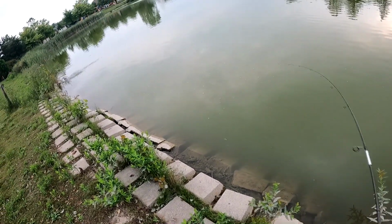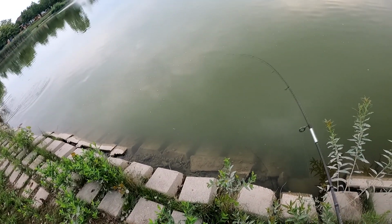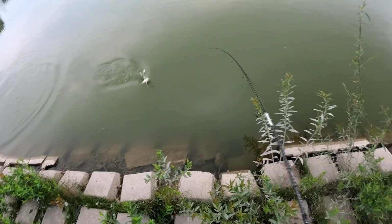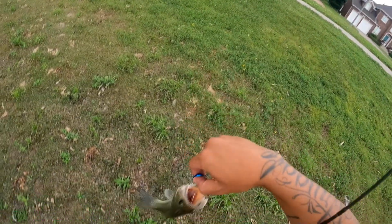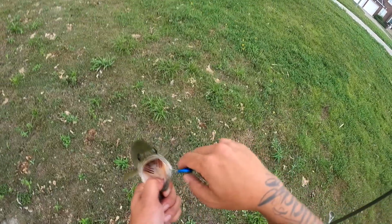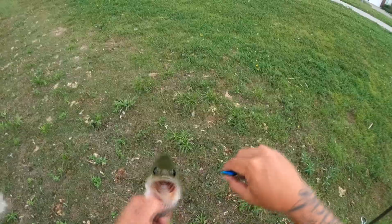Oh! There you go. There you go. That's a trip. Then it might be the secret bait. There we go. Biggest one of the day. Didn't expect that to get on a micro crank, but okay, bro. Yeah, it's something different. Gotta watch out for the trebles there because it's so small. Yeah, I know. There you guys go.